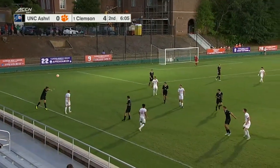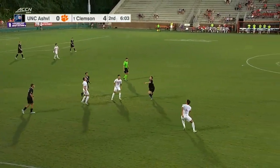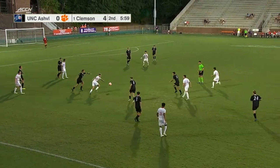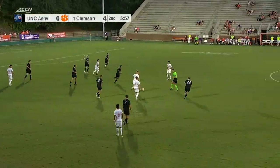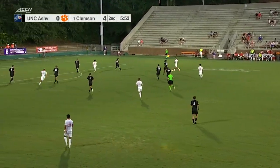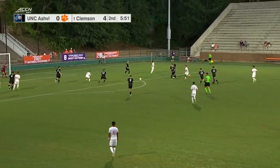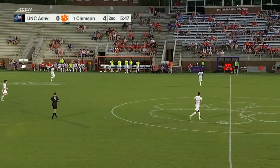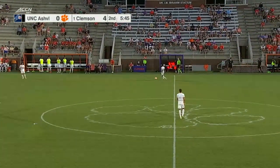And I still say, if you're on the wrong end of that, you are assuming that the team that's up three goals will sort of almost let you have one. And that's just not the case. Clemson has not taken the gas pedal off the floor, not for a moment in this game. Yeah, Coach Noonan has not been very hospitable at all to his visitors, has he?